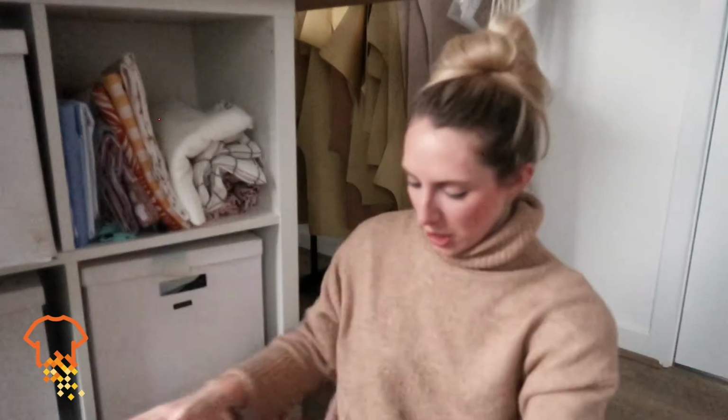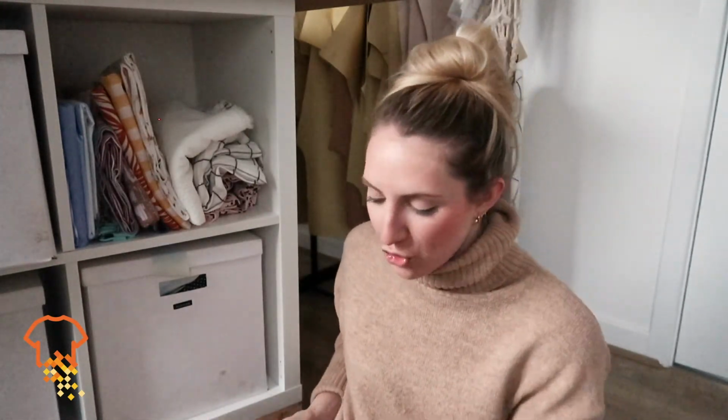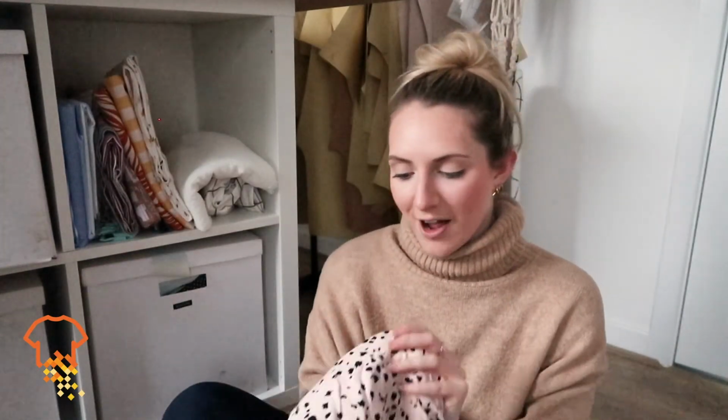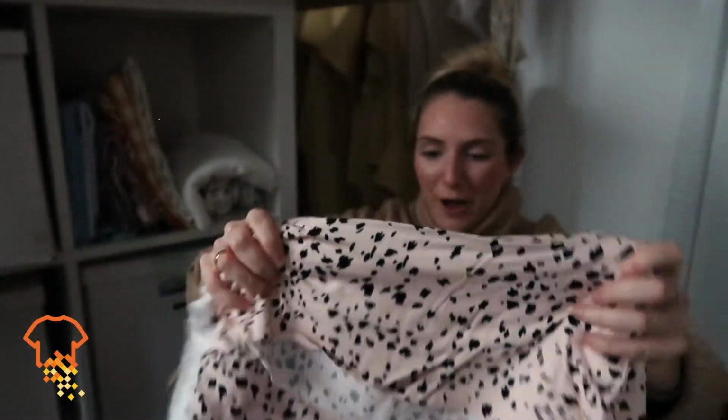So in terms of the drape quality, it doesn't drape as much as I would have liked it to. It's got a bit more structure to that, but that in itself would make a lovely robe as is. I then have another viscose twill. It's kind of like got a little animal spot on it, or an abstract paint splodge, what you want to call it. I've got 2 meters of this.